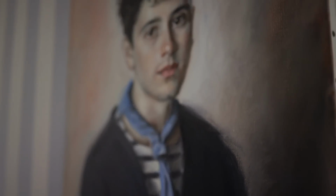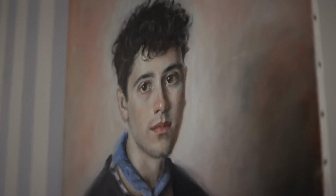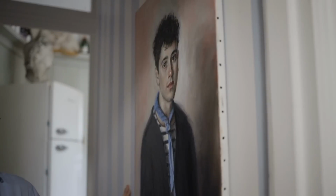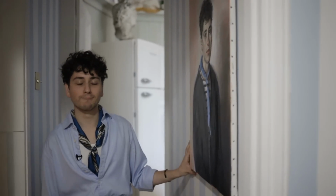This is the painting made by my dear friends Chloe and Philip, and it was painted in summer 19 when I was still young and beautiful. No, it's very nice. They're very talented, and it's a very important piece for me.